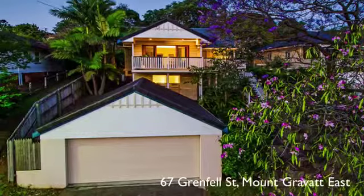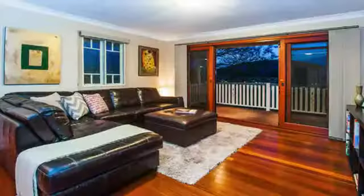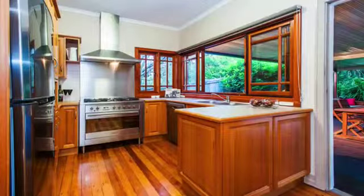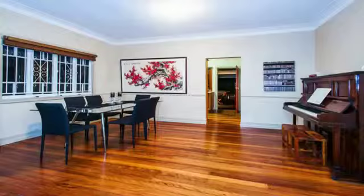Commanding an elevated position in Mount Gravatt East with fabulous urban views of the mountain, this beautifully presented property will suit the discerning buyer. Love entertaining? Start the evening with cocktails while enjoying the views from the sweeping front deck, then spend the night relaxing on the huge, private rear deck surrounded by beautifully landscaped gardens.